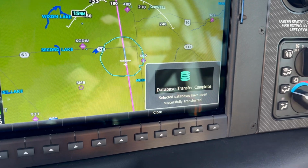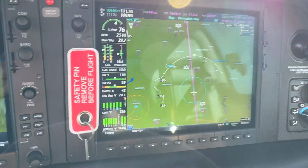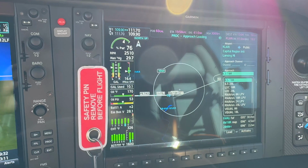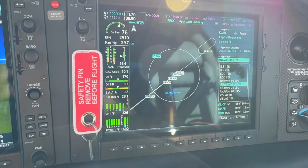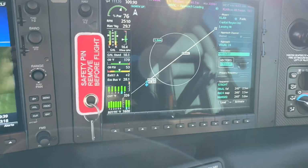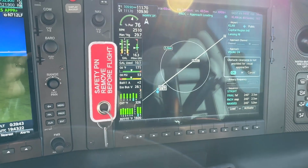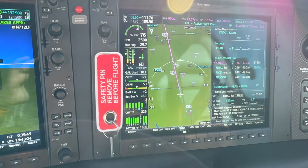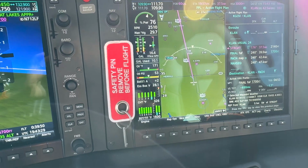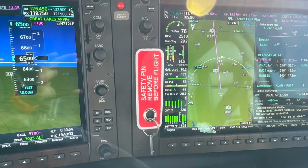Database transfers complete. Makes it so easy. So coming up, I'm on a VFR flight, but I loaded the visual procedure for 2-4. I did that because it'll give me a nice synthetic glide slope coming in. It gives me a line to follow. I can even have the autopilot track it like an RNAV or an ILS. You'll notice over here it's going to show us in that little magenta that our next step down is going to be from our cruising altitude 6,500 down to 1,700.